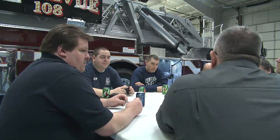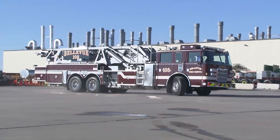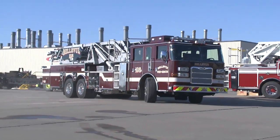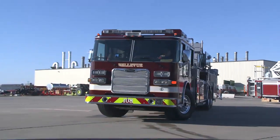Just because I sold the truck and I've delivered it, my job really doesn't end here. Whether it's while the truck's in warranty or 10 years from now, that truck is an extension of me until they no longer have it. I truly hope the citizens are proud of what the fire company has put together and the effort they've put forth, and even what Pierce has put into it. They care about our town, obviously, or they wouldn't have the piece of equipment sitting here that they do.